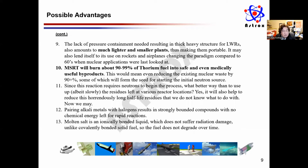All right, then because of the fact that we don't need very high pressure, etc., these are much smaller plants, also much smaller mass, and so their application to space also has a huge possibility. The 1% which is produced as actinide in this case is also usable for medical procedures like technetium, etc., which are produced here, which can be used for medical diagnostics. So it's just like a win-win situation here, even more than that.